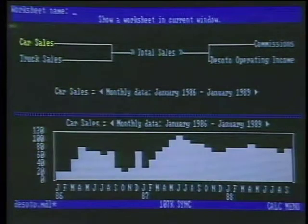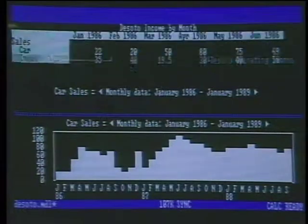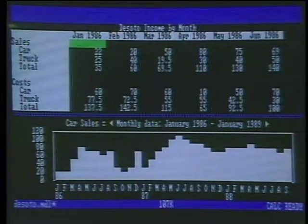Here are the 10 views. The worksheet view allows us to show, for example, DeSoto income by month. And here it is. If I synchronize the graph to it, as I select, for example, truck sales, it appears in the graph below. Here's total sales. And here's car costs. Finally, if I want to... Stan, we're going to have to move along.